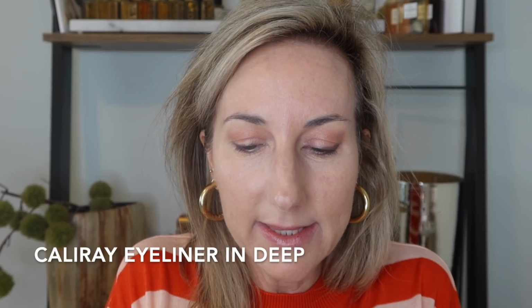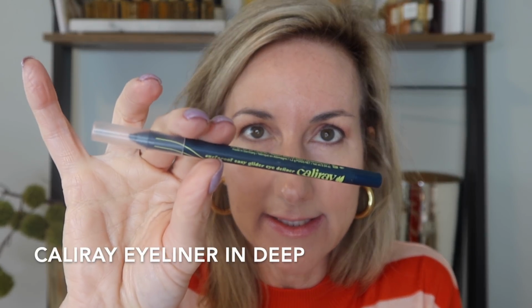I am going to tightline my upper lash line with this color Cali Ray. This is deep, which is also a beautiful teal color here. So I'm just gonna come in and wiggle, and play a little bit with that teal. Taking my brush, I'm just going to soften that teal color.